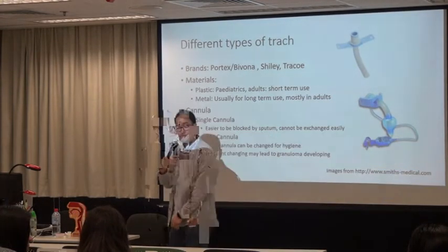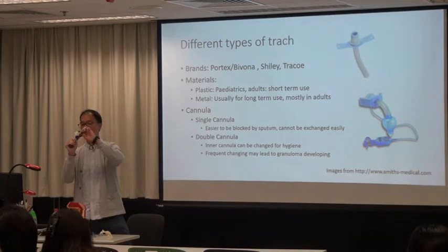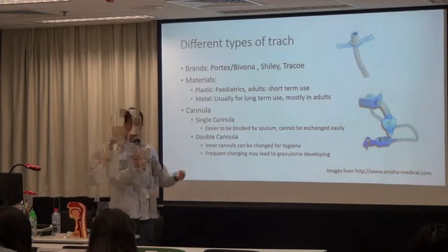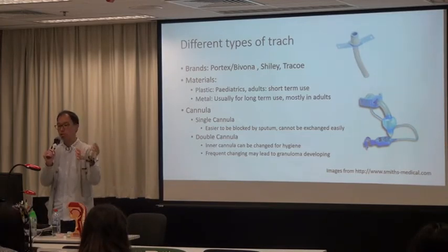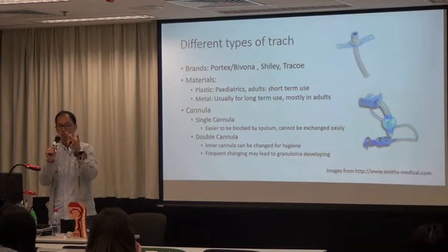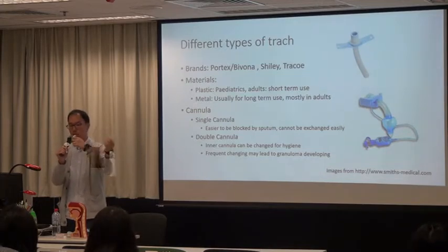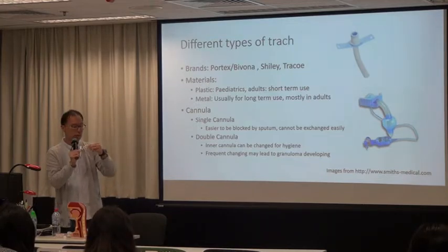Double cannula is another type. This is a double cannula tube, so you can see that there's an inner cannula that can be taken out, and this is the outer cannula. And there are many, many different types of cannulas. The inner cannula can be changed by the patient himself or herself, and usually it's for the purpose of hygiene. So if you have this tube in you, and it gets blocked by sputum, you can't easily get it out. But if you have this, and the sputum is right there, you can just take it out, rinse it in water, and then put a new one in. So it's mostly for hygienic purposes.